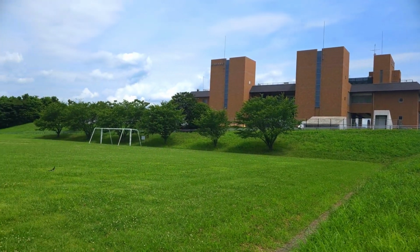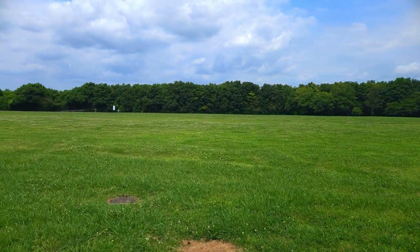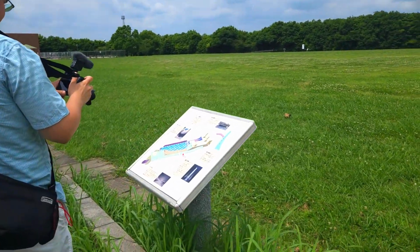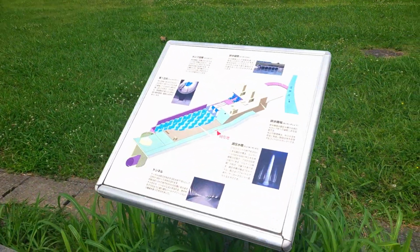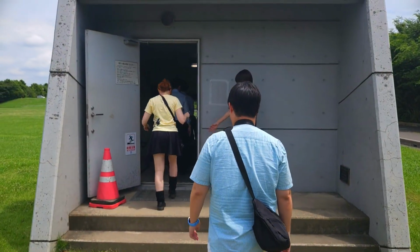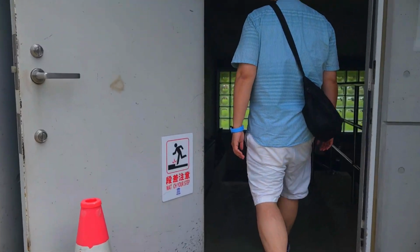So the vault is underneath this field. All right, we're going in the bunker. No videos down the steps, so I'm going to have to shut it off. Watch your step.